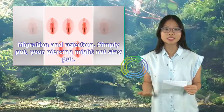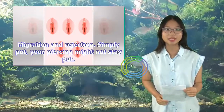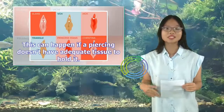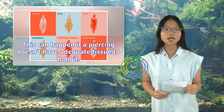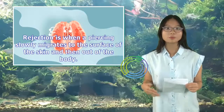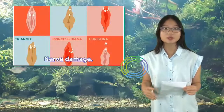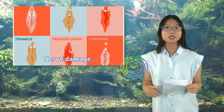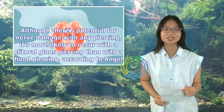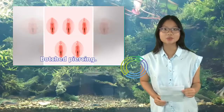Migration and rejection: Simply put, your piercing might not stay put. Migration involves a piercing moving from its original location. This can happen if a piercing doesn't have adequate tissue to hold it. Rejection is when a piercing slowly migrates to the surface of the skin and then out of the body. Nerve damage: Although there's potential for nerve damage with any piercing, it's more likely to occur with a clitoral glans piercing than with a hood piercing, according to Angel. Botched piercing.